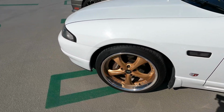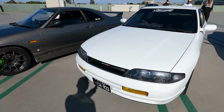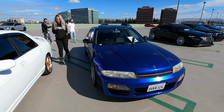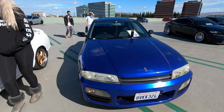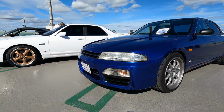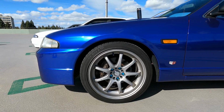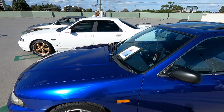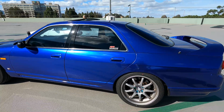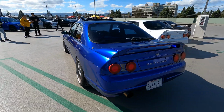Look at these cool rims here. Work VS. And finally we got this one. I was told that this is the upgraded version of the Skyline. It's got an amazing blue color to it. Look at these rims. Work lightweight alloy rims. Clean, really clean car they got here. And 4-door for your family and everything. You will have no problem getting your groceries in this guy.